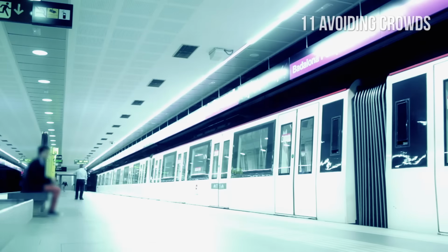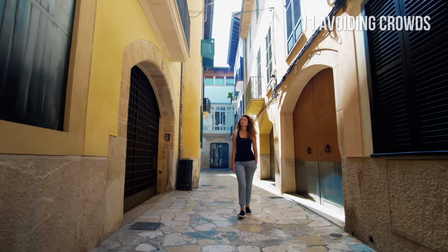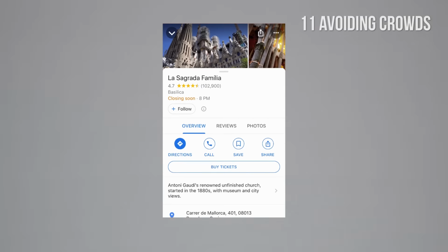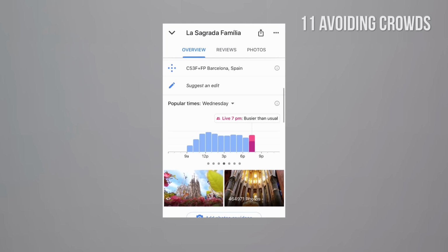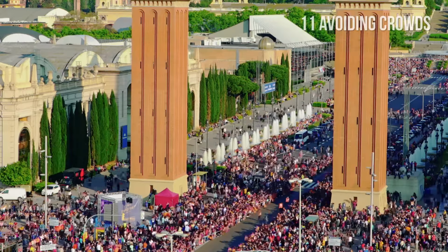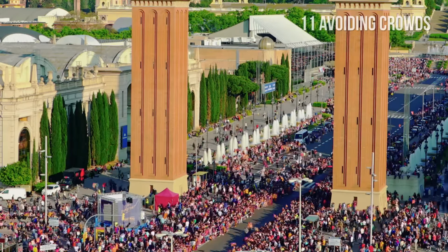Avoid taking the metro during rush hours. Get up early in the morning to explore the city without the crowds. Use Google or Google Maps to check how crowded a specific location is at a certain time of day. Or explore outside the city center once you've visited the must-see attractions.